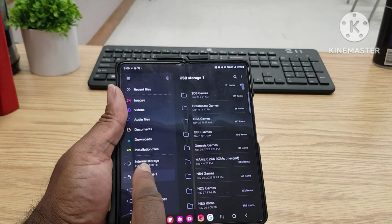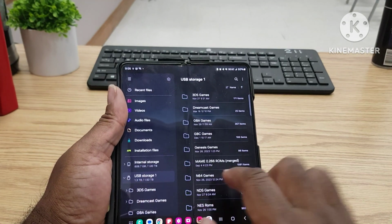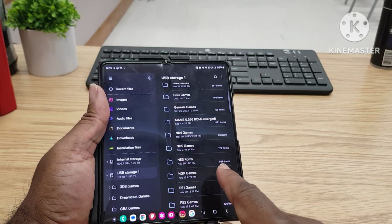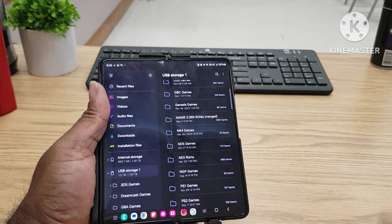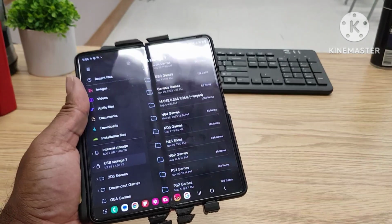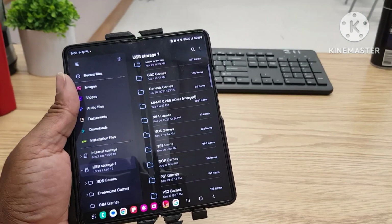There you go. There's my internal storage, and there's my USB storage. And look at all the folders. Look at all my games. 966 Nintendo Entertainment System games. Yo, this is great. This is so great.